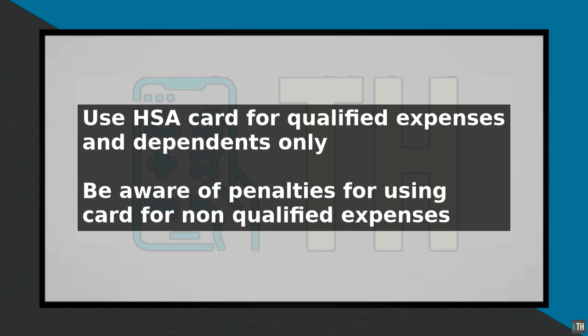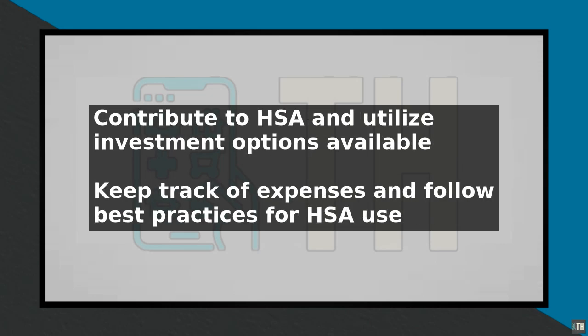To get the most out of your HSA card, consider the following best practices. First, contribute as much as you can to your HSA each year, as the funds are tax deductible. Second, keep track of your expenses and receipts to ensure you are using the card correctly. Finally, take advantage of any investment options offered by your HSA provider to help your savings grow over time.